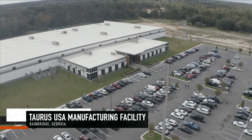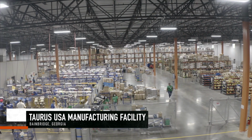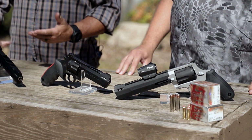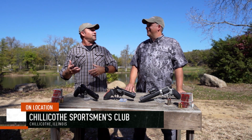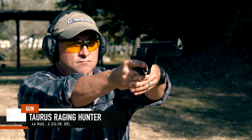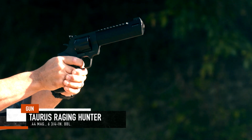Taurus started making firearms in 1941, but in 1982 they started making them here in the United States. And that's what we're celebrating in this new Taurus 40th anniversary segment. In 1982, when Taurus USA came about and they started making and bringing in some pistols, we saw some ideas that came from elsewhere. You know, the PT-92 had obvious roots someplace else. The revolvers had roots someplace else. But then in 1997, Taurus hit the market big with, at the time, the Raging Bull.